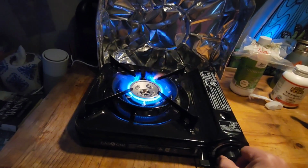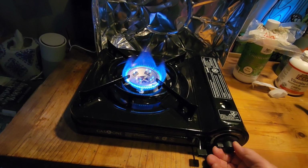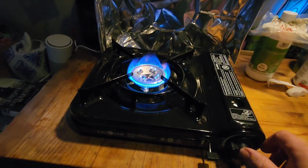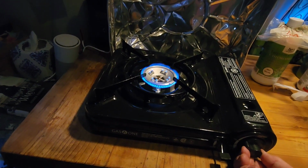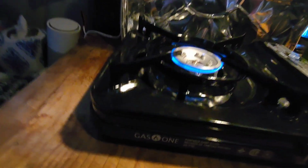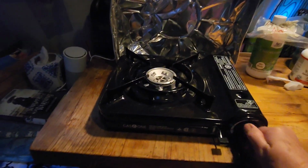It has those little burners inside that also light up, and it goes really low. I like that. I think it's a better stove than my previous one, which of course I still have down below here as my second burner. I shouldn't say backup.